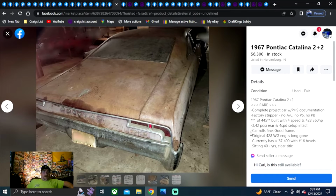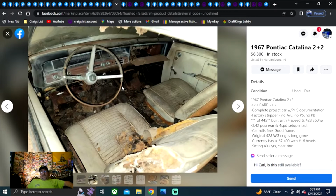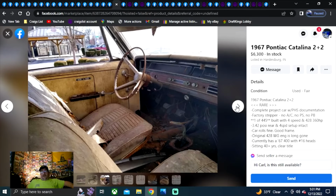I don't know where my eyes are going, man. So you heard it right. It's one of 445 built with the 4-speed, 428, 360 horsepower. It's got 342 posi rear end, 4-speed setup still intact, but the engine's long gone. But you heard it right. It's 4-speed factory. I'm digging it. Probably the coolest car on our episode.